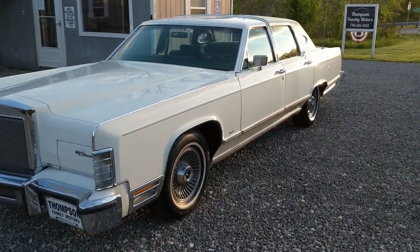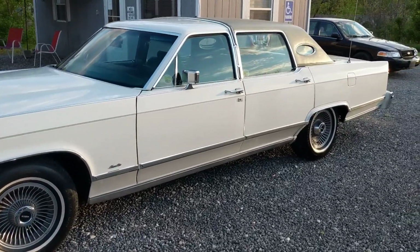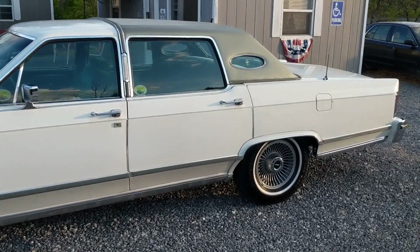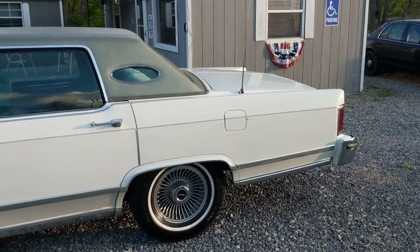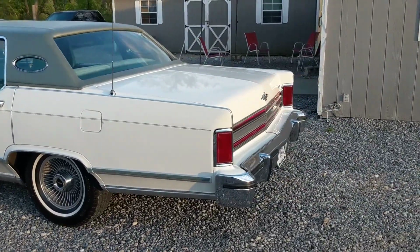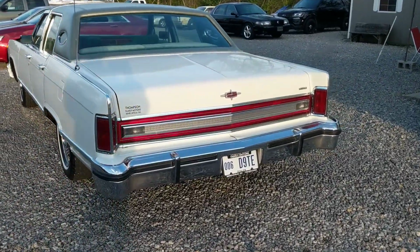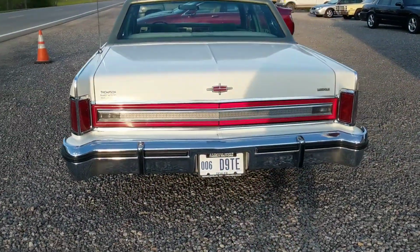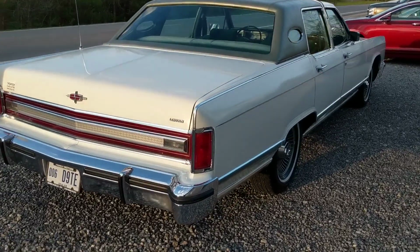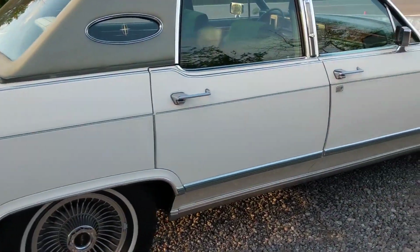Anyway, the car, I've had it for 8 or 10 years. It's been very well taken care of. I actually purchased this car from a good friend of mine who is a Lincoln collector, and it took me about 6 years before I could pry it away from him. There's been no paint work done on this car whatsoever. It is the last of the 460 cars, 1978. Absolutely rides and drives beautiful.